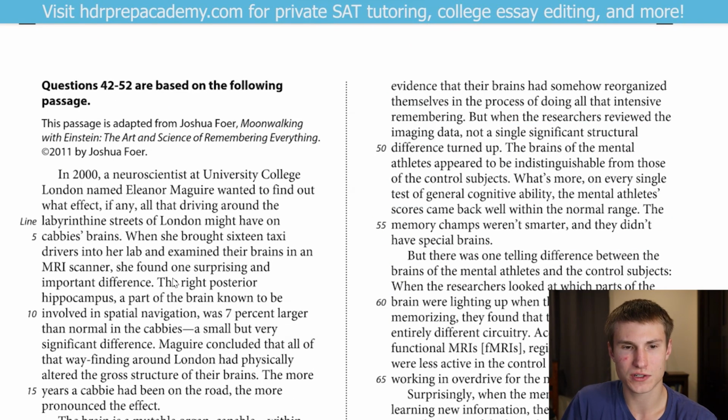All right, so questions 42 to 52 are based on the following passage. The passage is adapted from Joshua Foer, Moonwalking with Einstein: The Art and Science of Remembering Everything. Copyright 2011 by Joshua Foer. In 2000, a neuroscientist at University College London named Eleanor Maguire wanted to find out to what effect, if any, all that driving around the labyrinth streets of London might have on cabbies' brains.